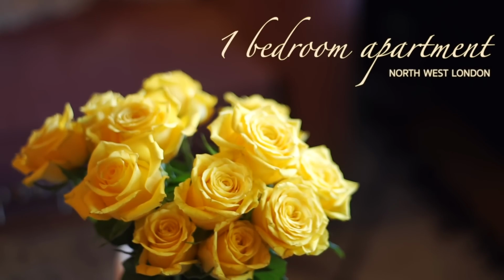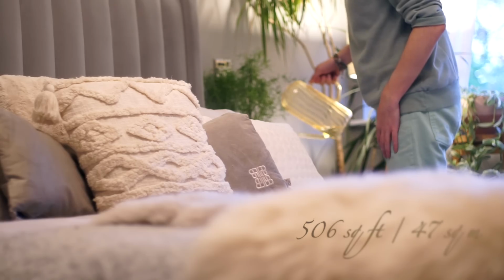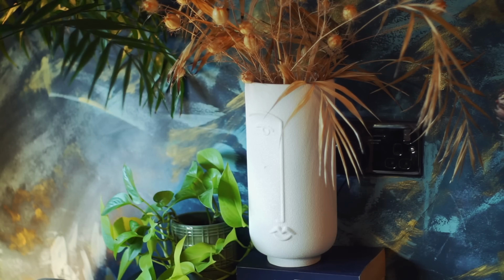Welcome to my one-bedroom apartment in northwest London. It's 506 square feet, which is just under 50 square metres. Today I'm going to give you the full apartment tour and talk a little bit about the zen feeling I've tried to achieve in every room. Okay, let's start in the lounge.